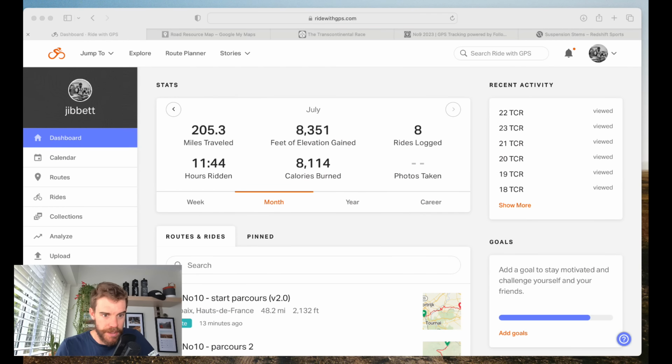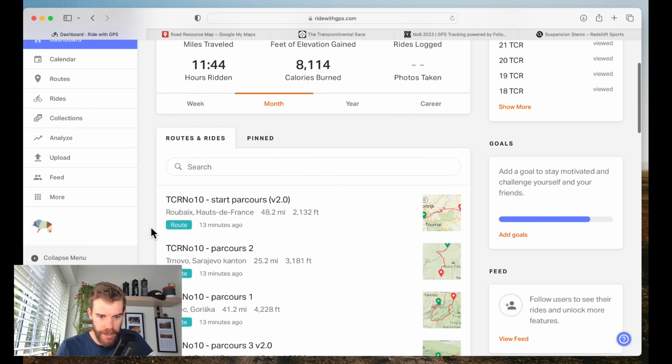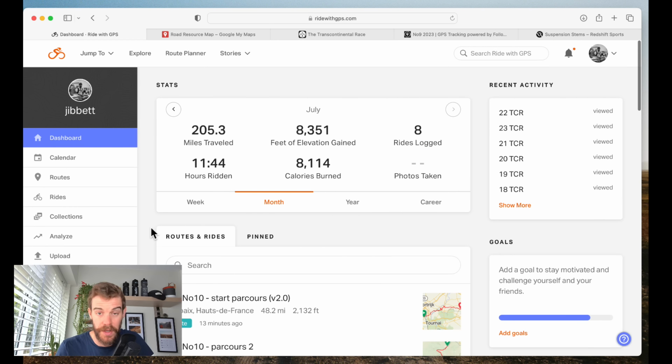Now, obviously, RidewithGPS is my preferred sort of planning software website. I've used this since the first edition in 2013. So I've actually done 2 TCRs already, and yeah, I used RidewithGPS both times. But I think my kind of planning has got a bit more refined over time. So I'll run you through. This is probably going to be a 2-stage video. I'm going to run you through the basic kind of planning, and then I'll go into a little bit more depth in the second video as to how I sort of fine tune things and little tips and tricks that make life easier when I'm on the road.